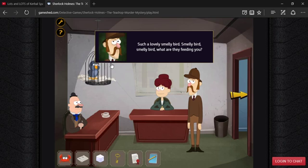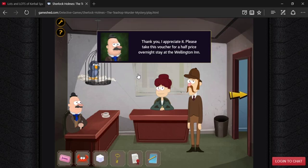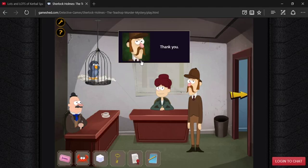Such a lovely smelly bird. Smelly bird, what are they feeding you? Oh. You might want to use this newspaper to replace the old newspaper inside the bird's cage. It would help reduce the stench of this room. Thank you, I'd appreciate it. Please take this voucher for half price overnight stay at the Wellington Inn. Awesome sauce. Thank you.